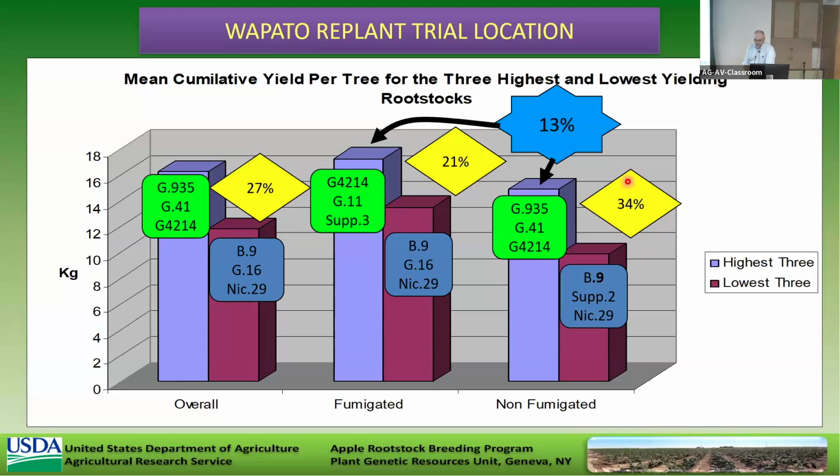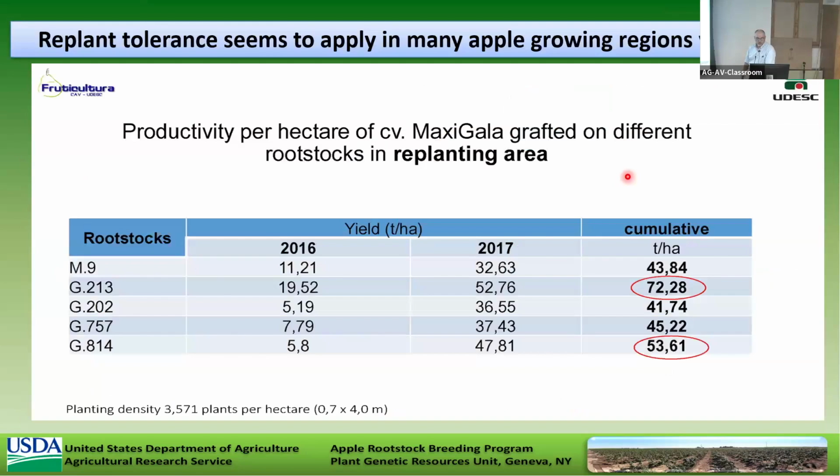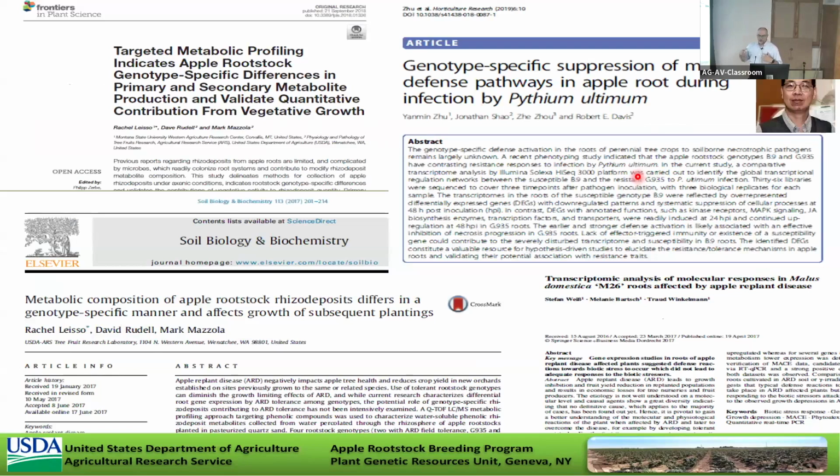And this is in Washington State. This type of experiment has been repeated throughout the world now. This is in Brazil. We have the same thing happening in South Africa, in Europe. And so we've been trying to understand what is behind that tolerance or resistance of our unique germplasm. And we attributed it to a combination of disease resistance and the ability of roots to grow a little faster, or to reproduce a little faster. That was work done by your student, Taryn, Brian Emmett, which was wonderful. We were just talking about it the other day.